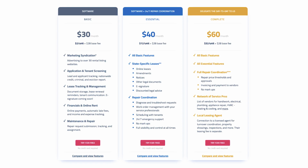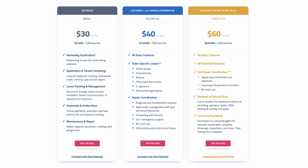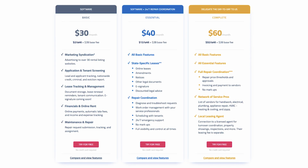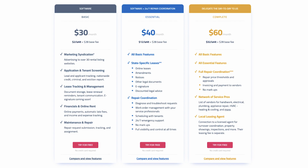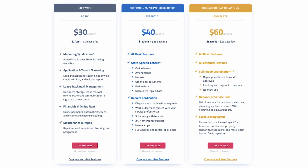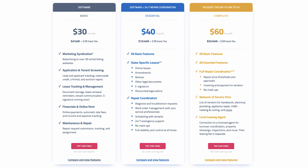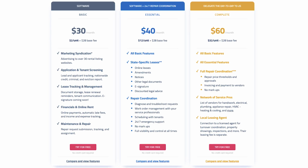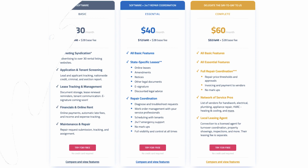Hemlane pricing. Their basic plan starts at $30 per month, though it includes only your first unit. Every unit thereafter is a standard $2 per unit per month. Beyond this, their next level essential plan has the same base, but jumps considerably up to $12 per unit per month, and a few features such as priority support and state-specific leases. In addition, Hemlane offers a 30-day free trial to try the software before investing.